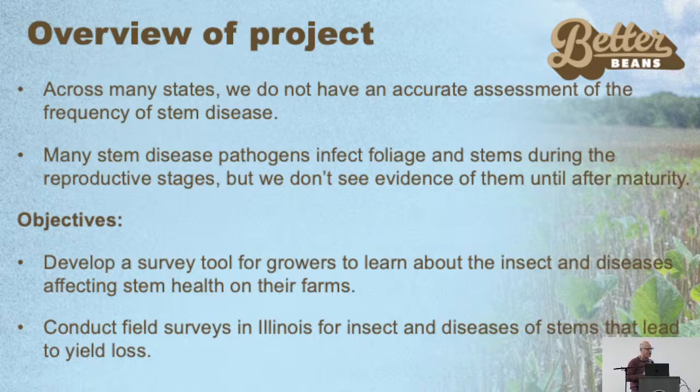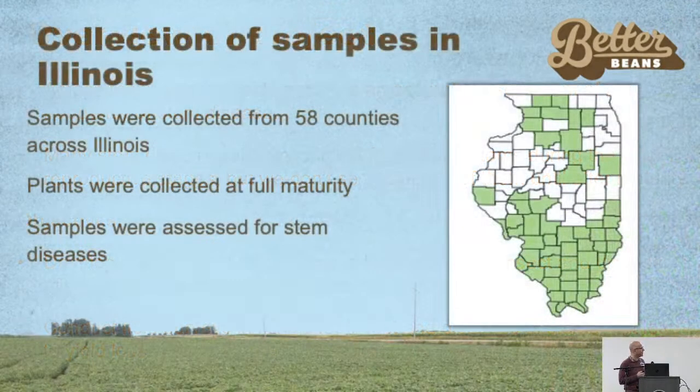So some of the collection of samples came in, so we got the survey information, and then we moved to a second part of the survey, and this is actually a surveying of fields. So we visit a lot of fields. We had members of the Illinois Soybean Association visiting fields and contacting farmers. And as part of that survey tool, people would send us a sample. So we had a good representation across the state of Illinois, almost every county in central and southern Illinois.